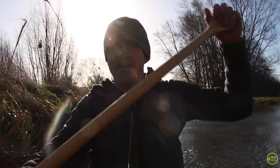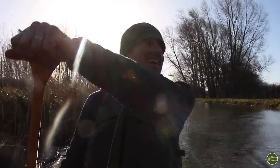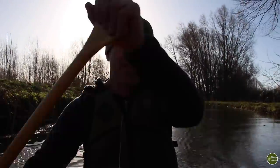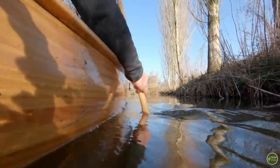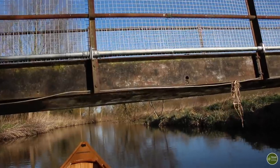To get over that height difference, they put in 15 locks. And that weir that we just passed back there is one of the old lock sites. The doors were taken out when the canal navigation was abandoned in the 1930s, and they replaced the locks with weirs to control the water flow.